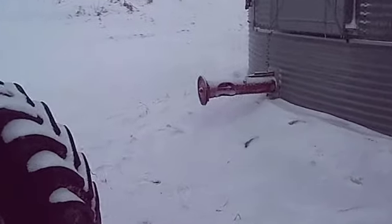I'm gonna give you a taste of what it's like to trek from the cow area all the way up to the house, wading through snow. I'm gonna put my glove back on first though. And here we go. Might run out of battery, but let's see. I'm gonna try to get through the snow here. Walk all the way up to the house.